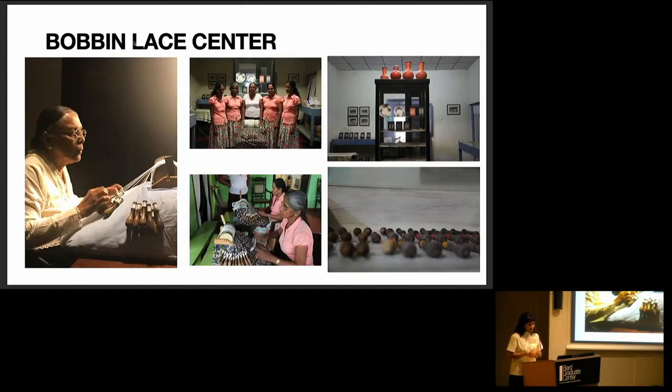Here are my bobbin lace makers from Sri Lanka. I've been working with them for many years. This is one of the small lace centers. Apart from that, there are lace makers in the area who do lace making from home. The lace center has these lace experts. These ladies are fourth generation, third generation lace weavers. Their grandmothers used to teach them and their mothers used to teach them. It's something transferred like that.